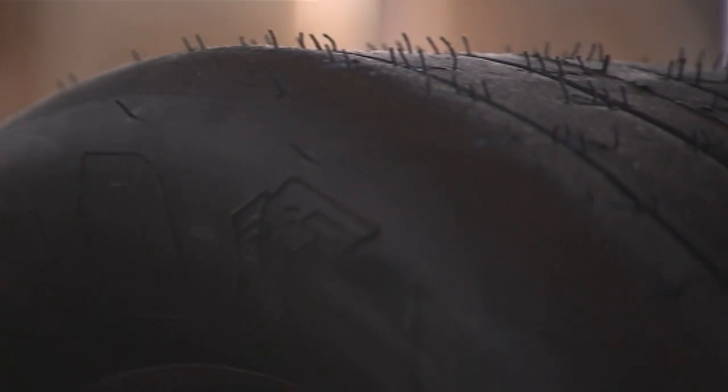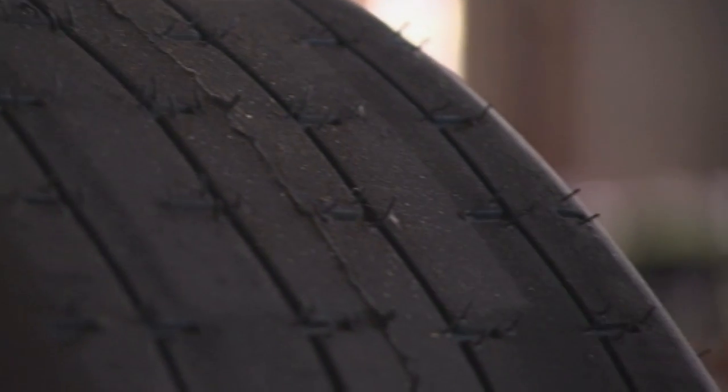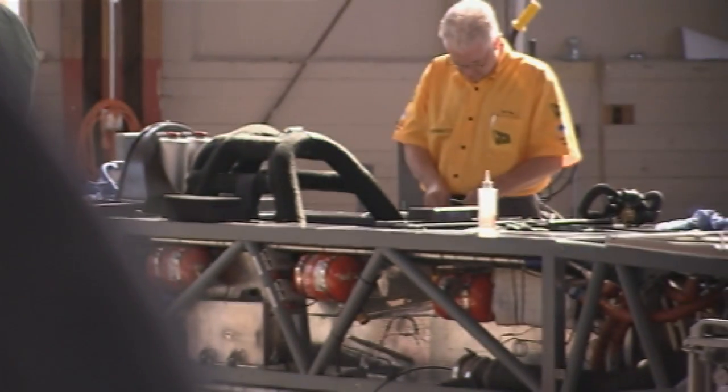The tyres for this vehicle have always been a challenge to us. Nobody makes a tyre that's specific for our use, so we've selected an existing land speed record tyre and built the car around that. In order to be sure that it was up to the job, we've carried out quite an extensive testing and validation process.